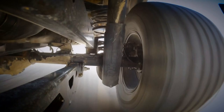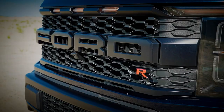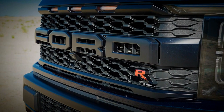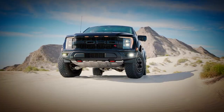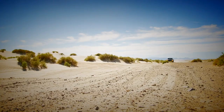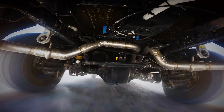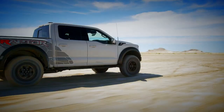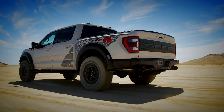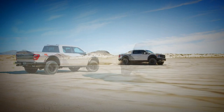The gearbox has been beefed up and recalibrated to handle the punishment of bumps and jumps, while the chassis is now even more impressive with 24-inch springs and Fox shocks that have been specially tuned for the R. In fact, just about everything has been strengthened, lightened, reinforced, or retuned to make this better than the regular Raptor. Ford has yet to reveal its performance stats, but with an extra 250 horsepower versus the standard Raptor, we'd say it'll be pretty quick indeed.